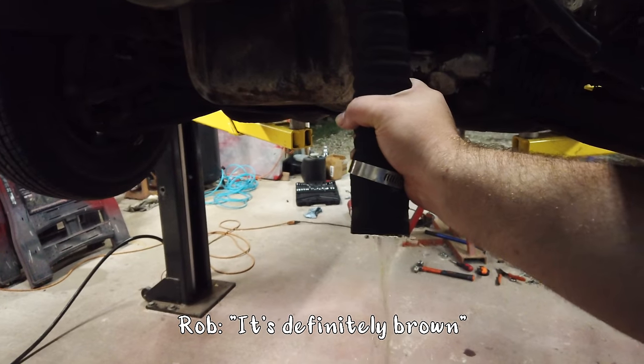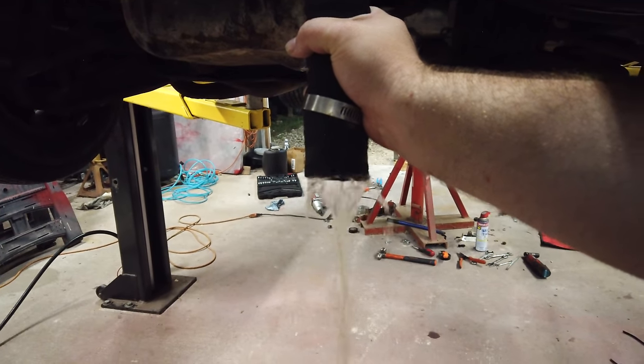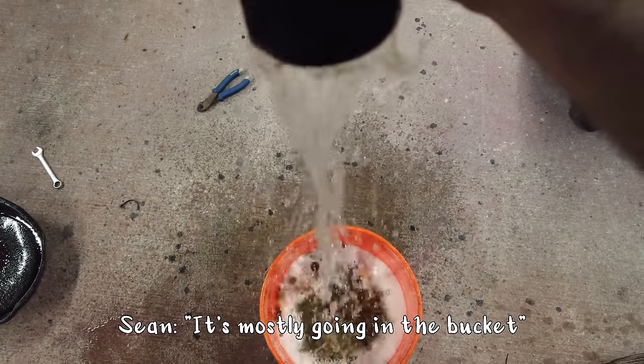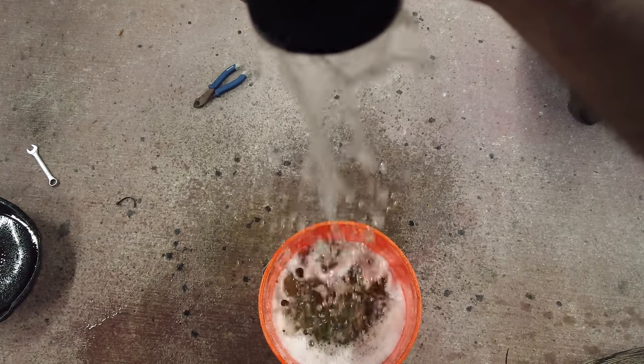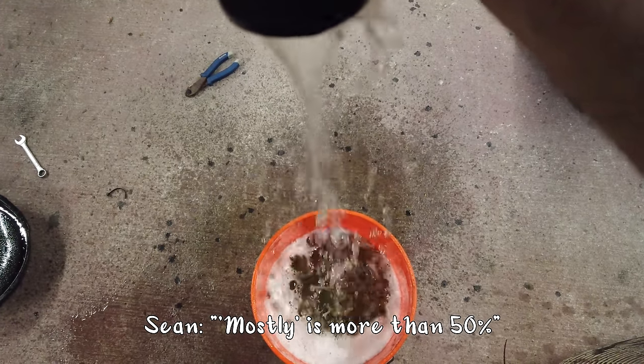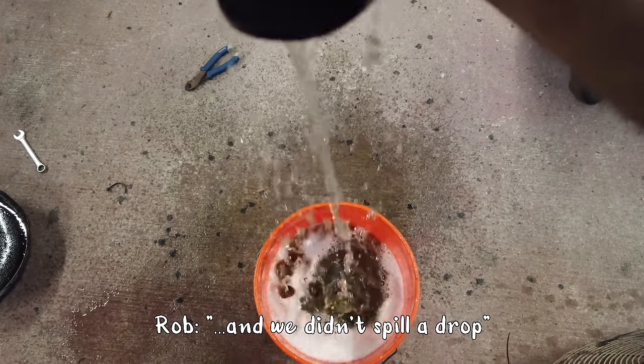It's definitely brown. Other than those bits that came out of the radiator, it seems to be flowing through the engine pretty cleanly. It's mostly going in the bucket. That's an interesting definition of mostly. Mostly is more than 50%. And we did fill a drop.